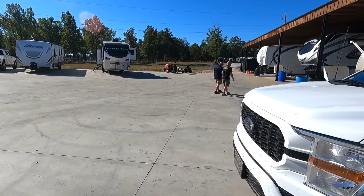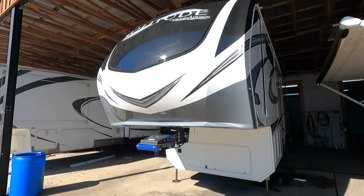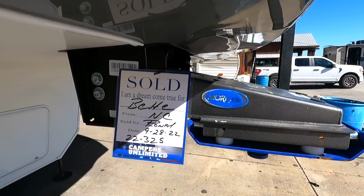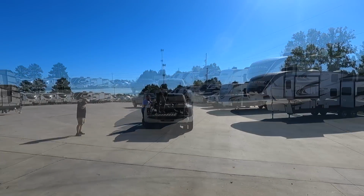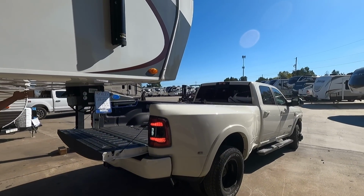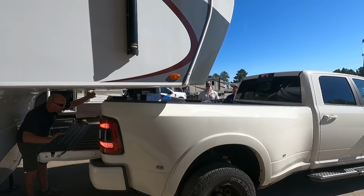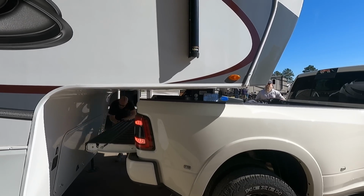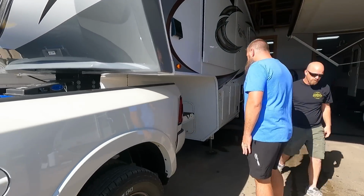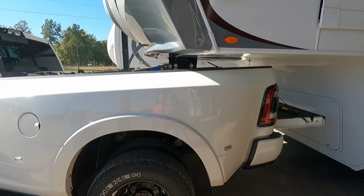We're getting ready to back up the truck to our new RV. This is definitely the first for us. We've never had a fifth wheel. We're all hooked up. Yeah. So the weight is on it now. Yeah, the weight's on it now and it barely dropped. Yeah, looks good.